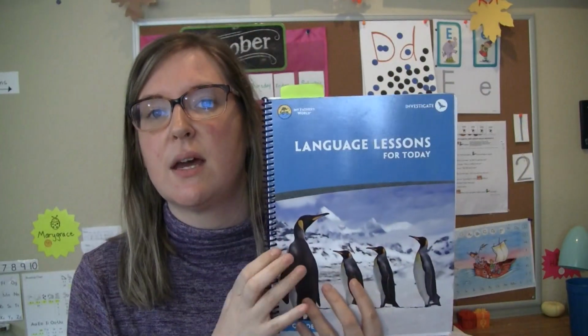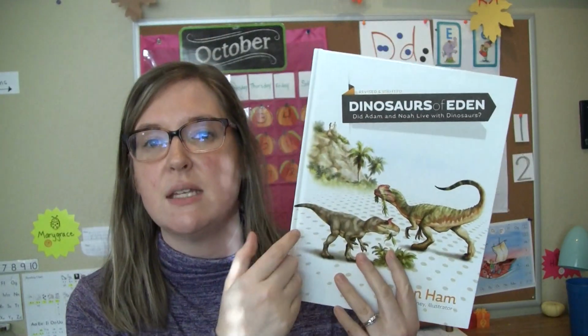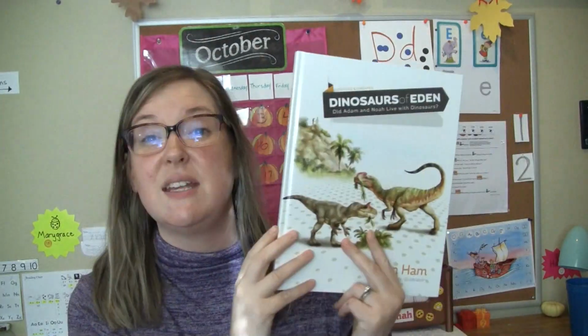This is our 3rd time using it, and I just think it's an easy way to get those language lessons in. I do wish, and I may go find one at the Dollar Tree for this, just having a poster with the parts of speech to refer to, because sometimes she still gets a little mixed up with each part of speech. So that's one thing I am going to add, hopefully this week, to our wall: a parts of speech poster. I wanted to share this book again, Dinosaurs of Eden.